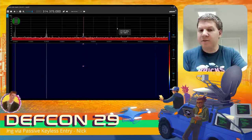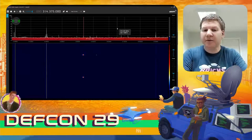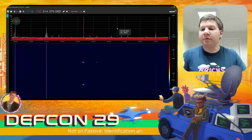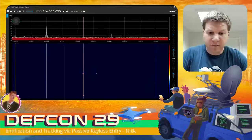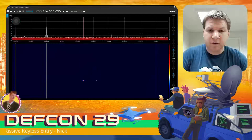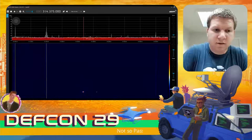Whenever I go here and push the button and force the key fob to transmit, you see we have that nice little spike at the frequency it's transmitting at, and you can see how the color changes based off the power level that the key fob is transmitting at. So we put those over there. I'm now going to go into a little VM I have running that has all this set up. Make sure everything is connected. That is on.